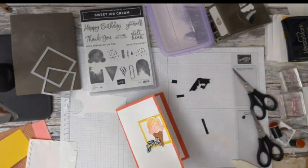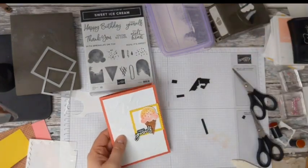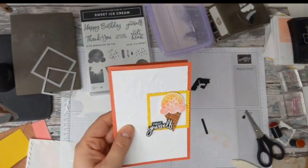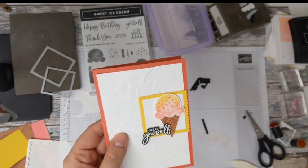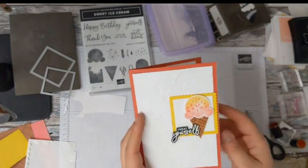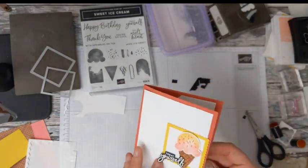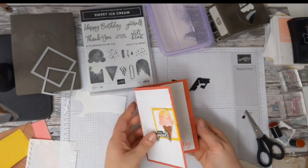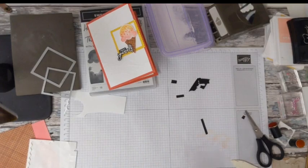So that is our first card of the evening tonight. So I've got quite simple detail on the outside. We've got that lovely two-tone effect on our ice cream, and I love that embossing card. I think that goes really nicely. A little bit of heat embossing for our sentiment, and then inside we've got that lovely surprise pop-up element. So that's our first card. Really like that one, quite straightforward, not a lot of detail going on there, but yeah, pleased with that one.